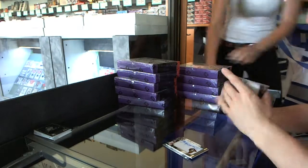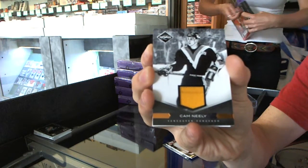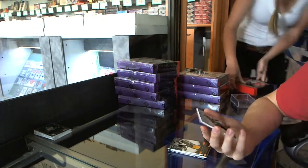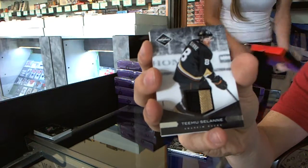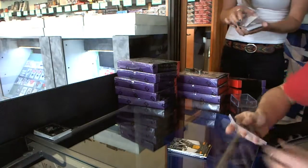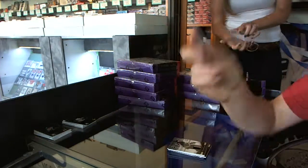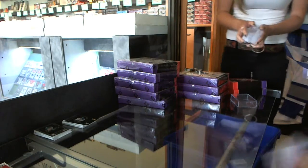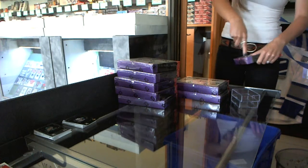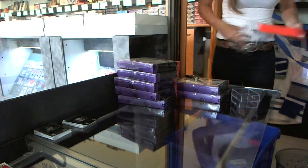We've got a jersey numbered to 99, Cam Neely. We've got a two-color jersey prime, number 13 of 25, Timo Solani. And we've got a retired numbers, numbered to 199, Johnny Bucyk. Right, there we go. Now let's dive into the hot prospects case.